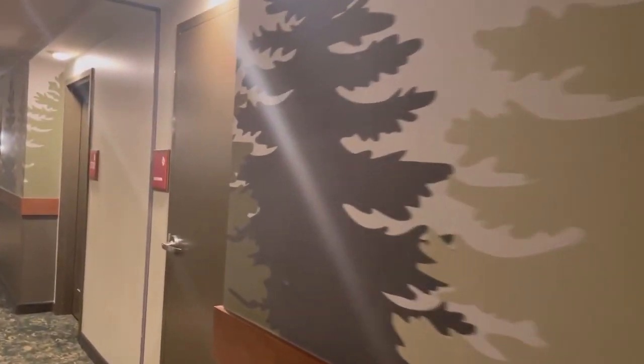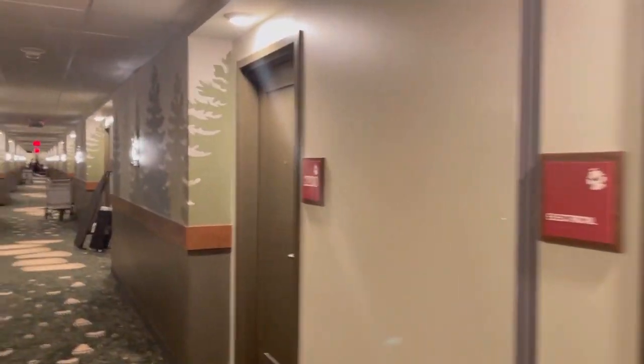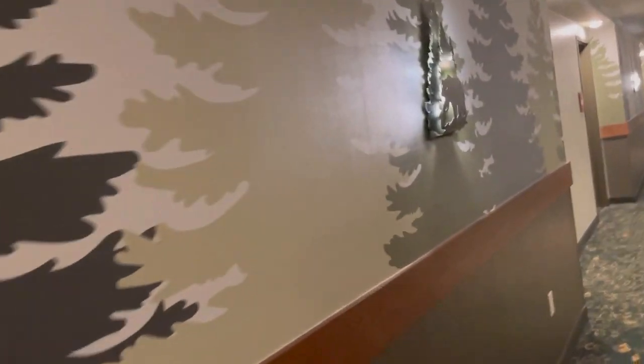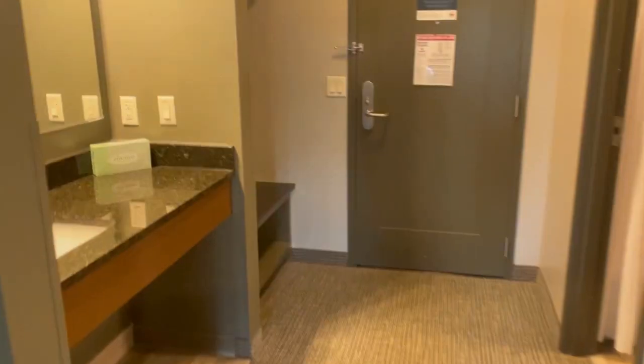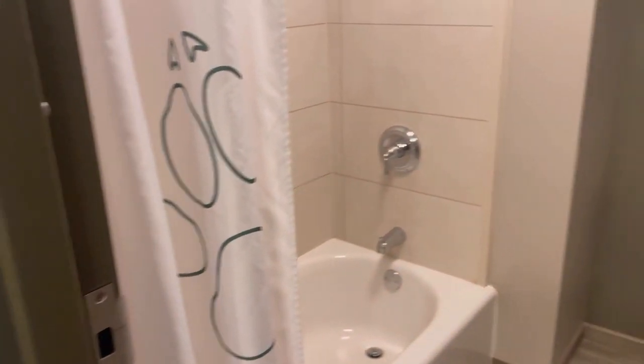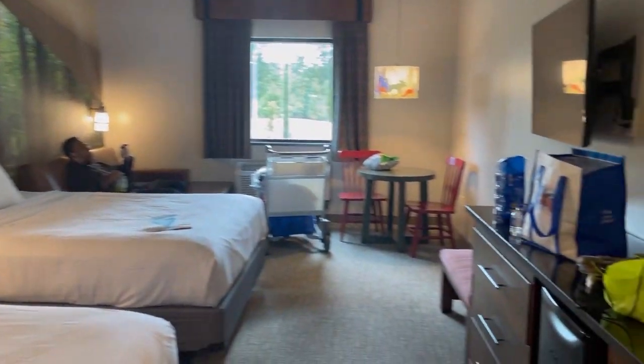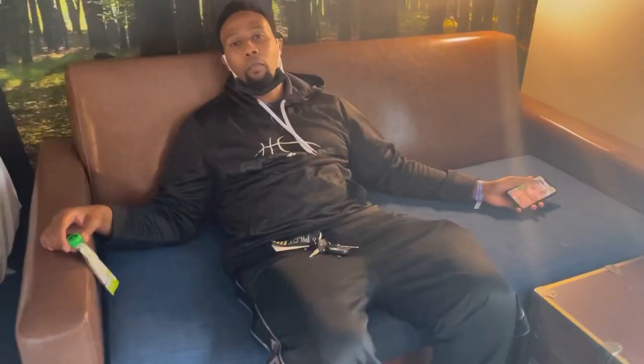The halls are very decorated with the tree forest theme. The room, we got a standard room. It wasn't the best, but it was decent. It did what needed to be done. The bathroom is a little small, but again, we just got the standard room, not anything with the fancy bunk beds or anything like that. This is a pull-out couch, a little seating area as well.